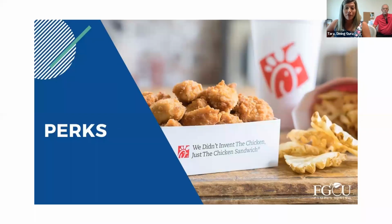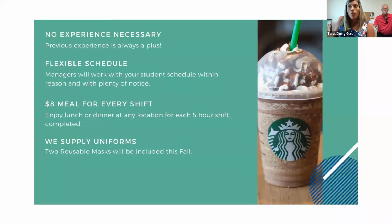We have a lot of perks, as I mentioned. We don't require any experience. So if this is your first job, or if maybe you've never worked in dining, not a problem. You will receive all of your training here on campus from our locations. One of the best perks, especially as a student on campus: number one, you don't need a car, because every location is right here within walking distance, especially if you're living on campus.